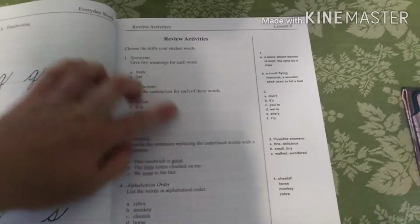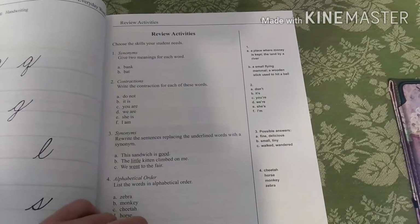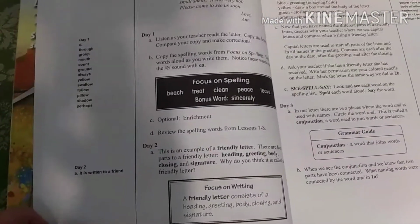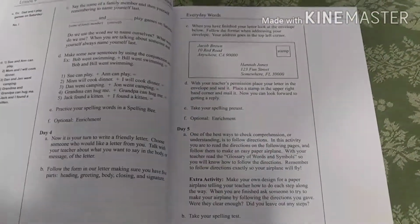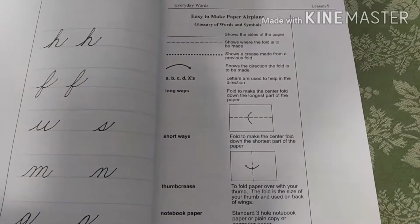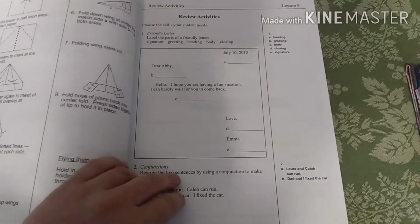And then here are the answers to the review activities, which I use like a quiz. And so that's how that works. It's a very peaceful curriculum. It's all-inclusive. There's no colors to distract children with ADHD. This is how to fold a paper airplane, how to write a friendly letter.